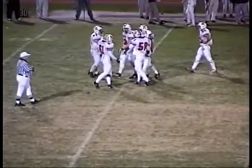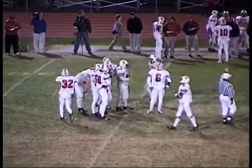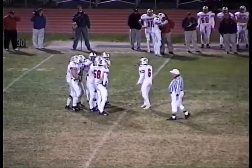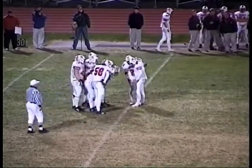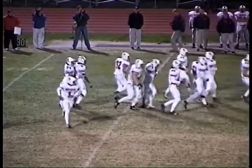2nd down and 10 for the Knights. As again, they'll go 2 split ends, 2 slots with a tight end. Conklin drops back to pass over the middle, incomplete, intended for Mitchell. Mitchell just a little bit too in front of him to make the play. The pass led him on a little too strong. So just like that, it's going to be 3rd and 10 for the Knights.